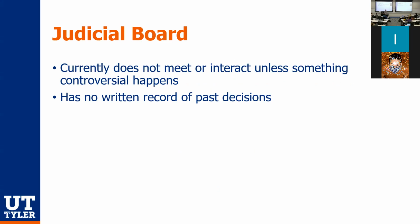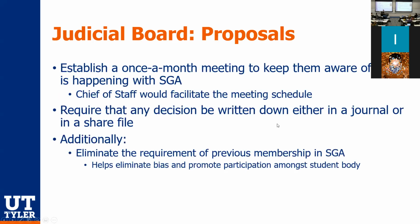And on top of that, there's no record that I know of of past decisions that they've made, or situations or controversies that have happened with SGA. And I would like there to be some sort of written record, either like a share file or even just a simple journal that has their written decisions down and their explanation of what to do on certain decisions.